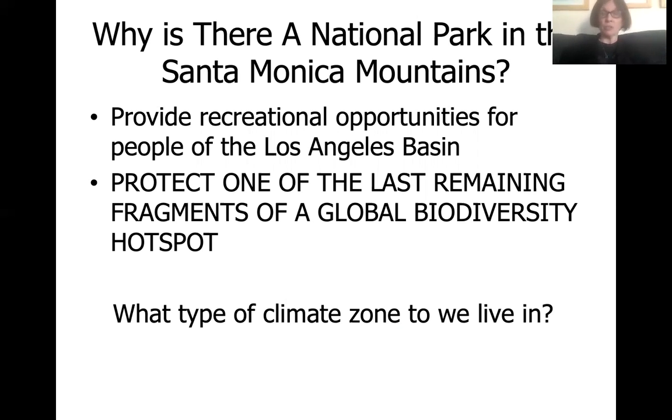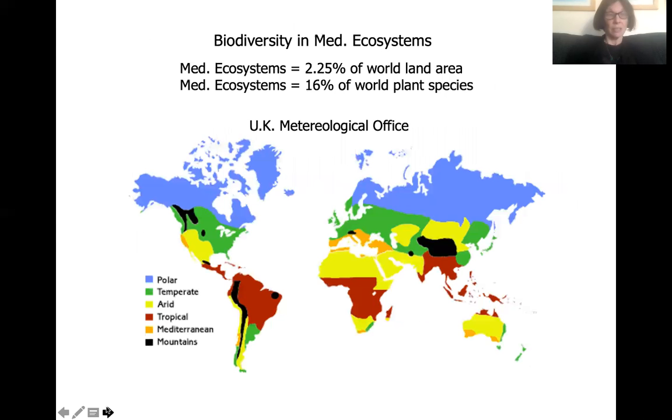So what type of climate zone do we live in? Most people that I talk to don't know. So that's something we can tell our kids about. We live in a Mediterranean climate. Now, what's a Mediterranean climate? So here's the Mediterranean Sea. So you can see all of these countries right on the edge of the Mediterranean Sea. California, basically, the west coast of Chile, the southern coast of Africa, and the southern coast of Australia.